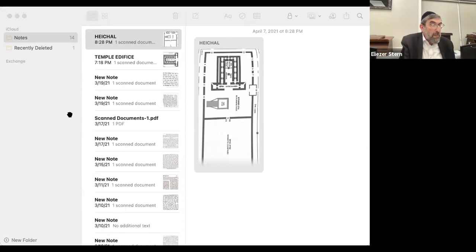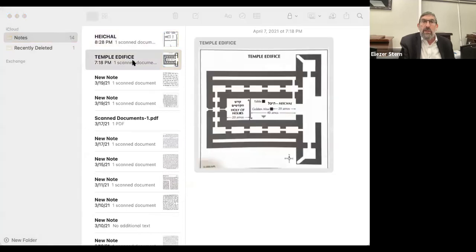And inside the Ulam, when you walk into the Ulam, I don't have an Ulam here. I must have an Ulam here. Where's the Ulam? Let me see if I have an Ulam here. There's an Ulam.